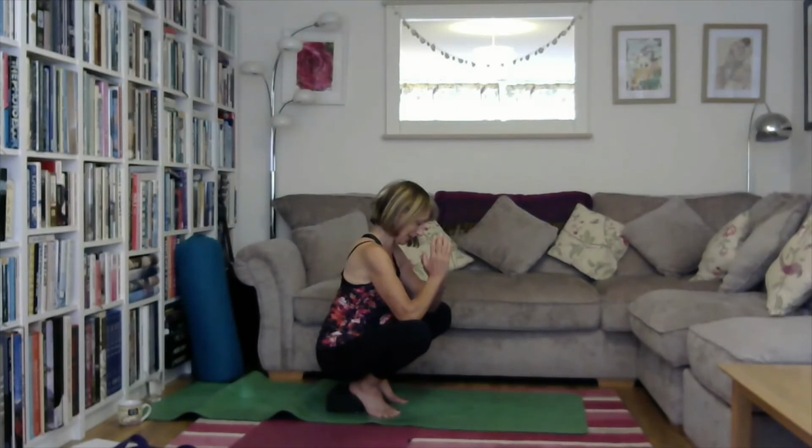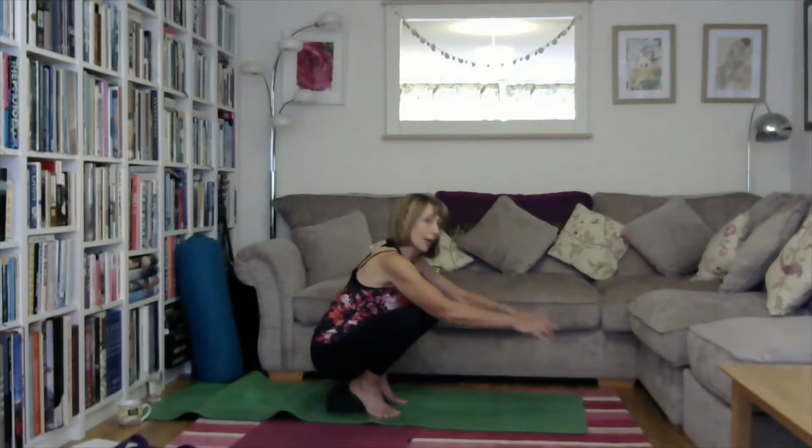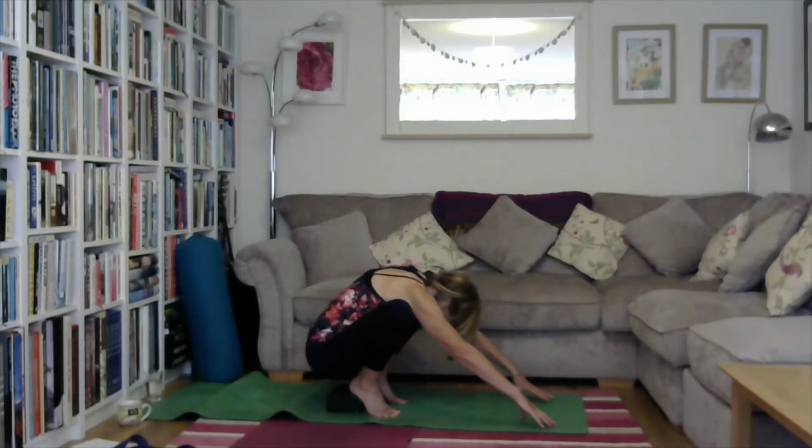These squats are very good for your digestion. Very good for the strength of your legs. You might stay there, or you might just come forward and round the back and tuck the chin in and take a stretch there. And breathe well into your back body. Feel the breath in the back of the heart and let your tail sink.